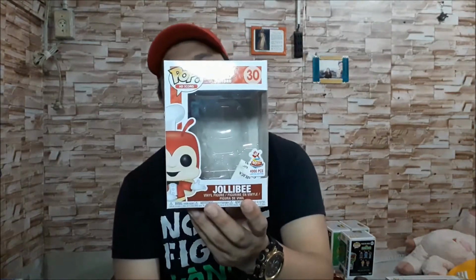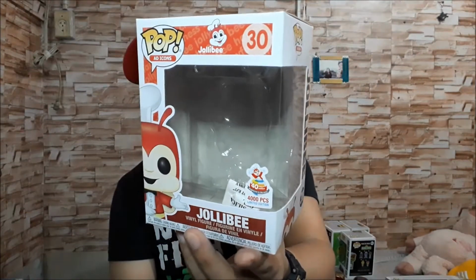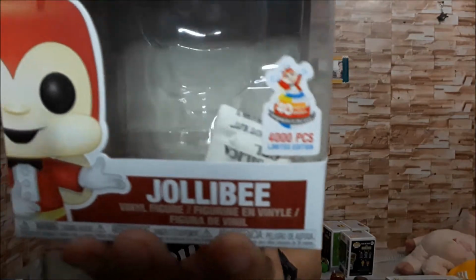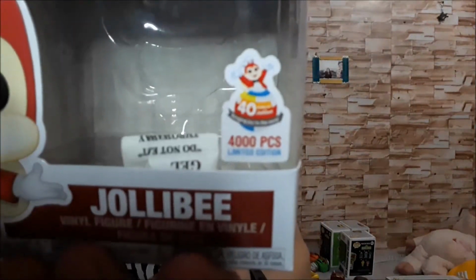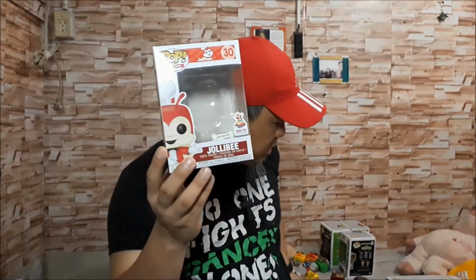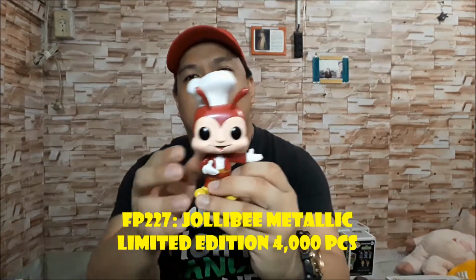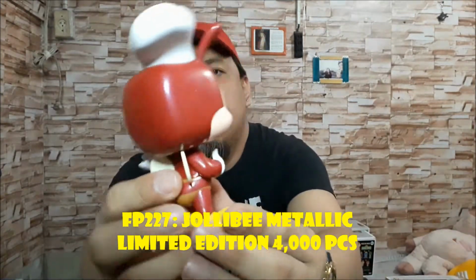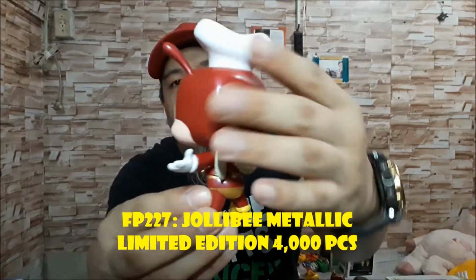So this is FP227. Pop Icons number 30. Jollibee. This one is the metallic version. Umano pa yung silicate na ito. And this is with the sticker 4,000 pieces, limited edition. And then here is the pop. May gagawin din tayo mamayang side by side comparison nito and then the regular.